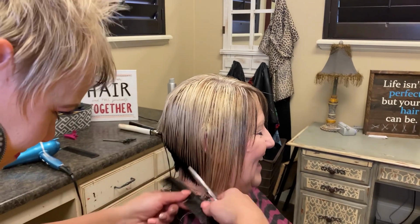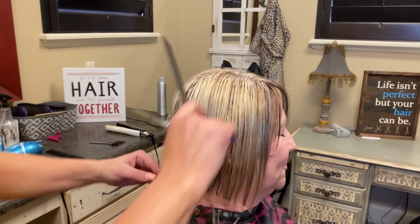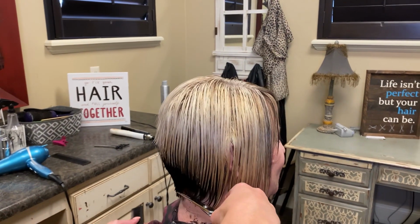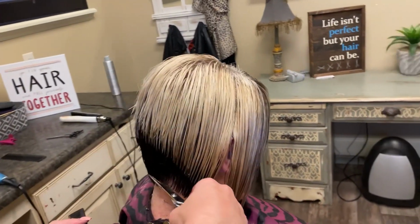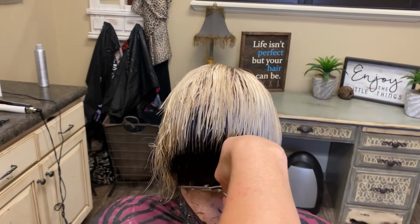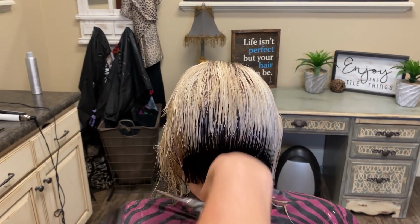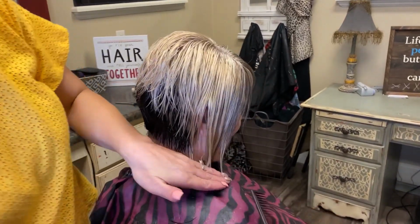Okay, so you can see I've just taken this on an angle. Now what I'm going to do is, sometimes when I cut the bottom, if I feel like it needs to be cut up more, then I'll cut it up. And I did feel like that with Sherry. So you can see I brought this up. And that's what's fun. It's going to give it this look when we dry it.